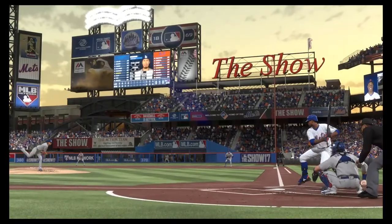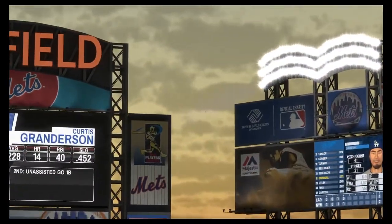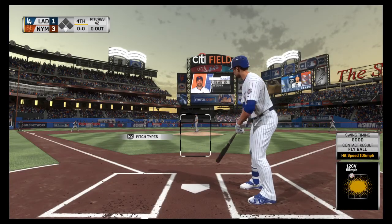Wow, back-to-back to start the inning. Talk about putting a pitcher on notice. On the mound, you almost have to completely forget about those and try to convince yourself you're starting the inning over fresh. No one on, no one out.